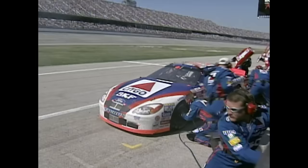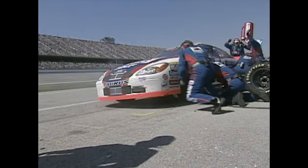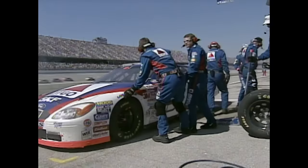It's four tires for Burton working on the left side. They clean the grill. He's got fuel, and now he will be held. Jeff Burton is being held by the official. This would have to be, I would imagine, too fast down pit road. Being held for 15 seconds. This will be very costly. Burton is on his way.